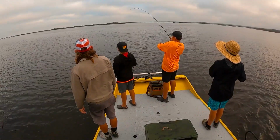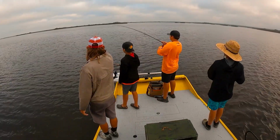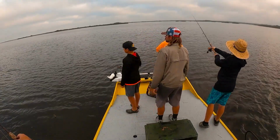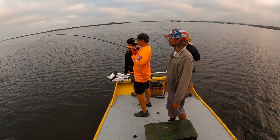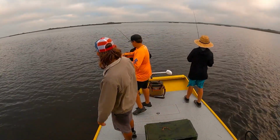There we go, Coop. There we go. So you want to aim right out there where he has it, that slick area that I was telling you. Try to come around the side. What is it? Another red fish.